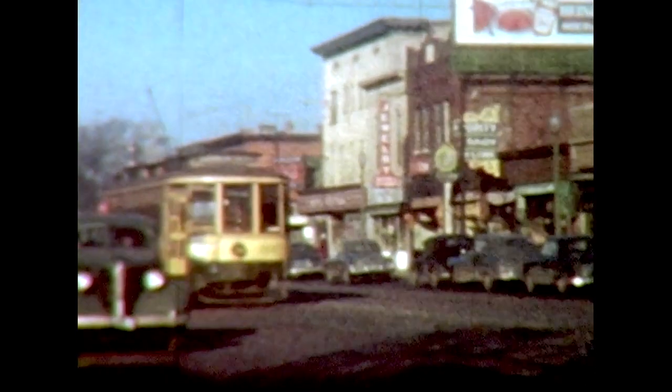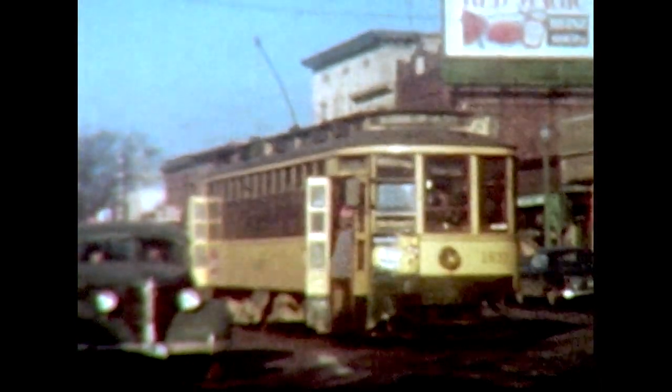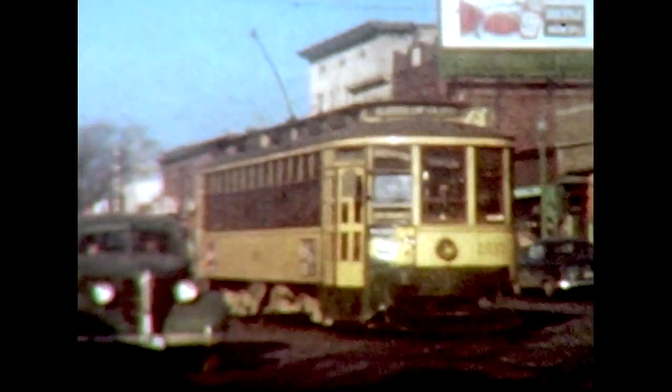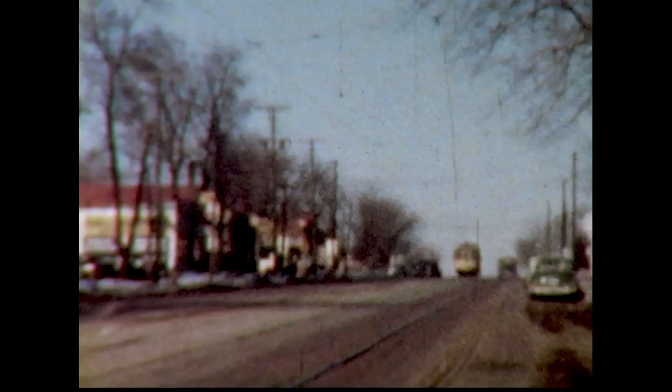Next, we'll visit the Central Avenue line, seen here around Lowry Northeast. This shot looks north from St. Anthony Boulevard alongside Columbia Park towards Columbia Heights. The streetcar has reached the end of the line at 37th and Central, city limits between Minneapolis and Columbia Heights.